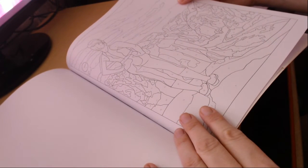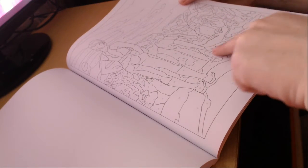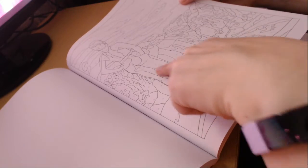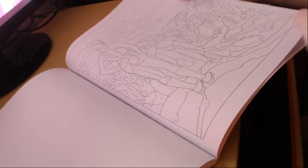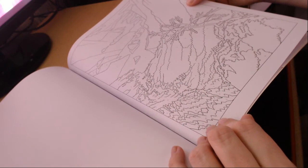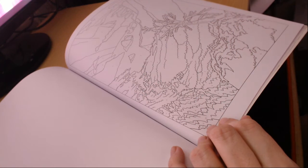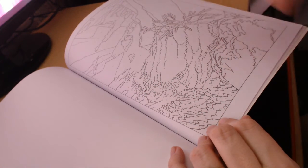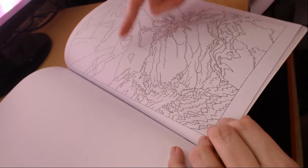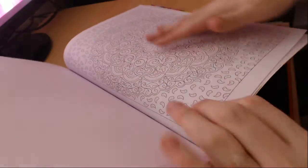This one looks like another lady just overlooking the cliffs into a ravine from what I can gather. I think she's standing at the top of the cliff and she's looking down into the ravine. I think this one is just another mountain picture, looking from the top of the mountain perspective and looking down at the trees. Another mandala.